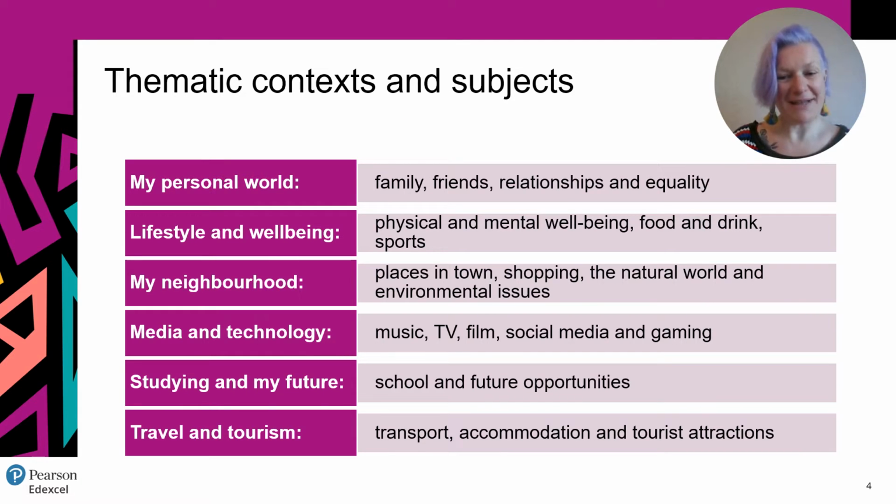So I mentioned the thematic context as a way of corralling the vocabulary into meaningful categories as opposed to just being a long list of words in alphabetical order or something. So you can see there in the darker purple what those 6 thematic contexts are.